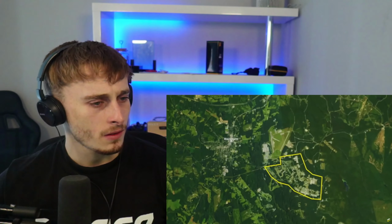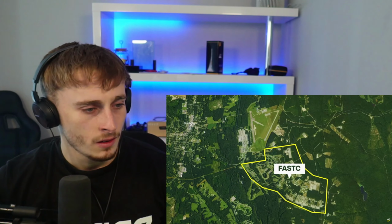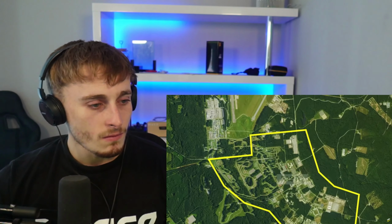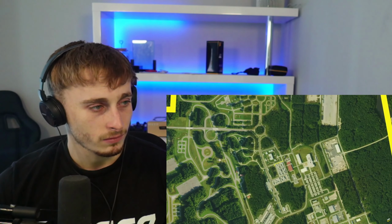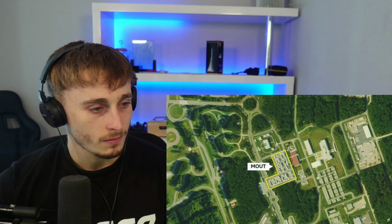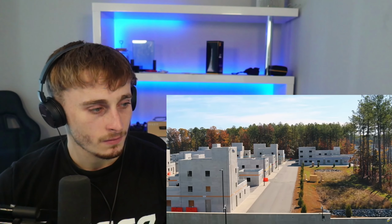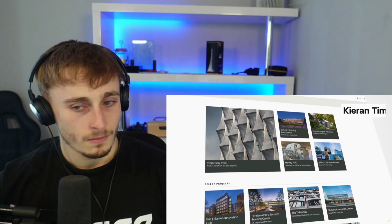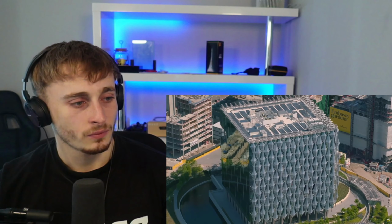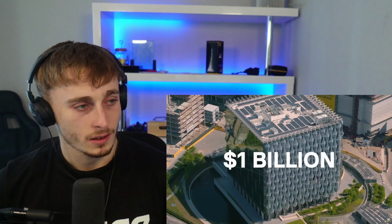This scenario was part of a training exercise at the Foreign Affairs Security Training Center located in Blackstone, Virginia. The FASTC is a 1,400-acre urban simulation for training federal agents. At the heart of the campus is this area, known as the Military Operations and Urban Terrain Simulator, or the MOUT. This city was designed from the ground up by the architecture firm Kieran Timberlake. They're known for their exquisite, technically advanced buildings. They're located all over the world. This includes a recent $1 billion U.S. embassy in London, a high-tech glass cube surrounded by a moat.